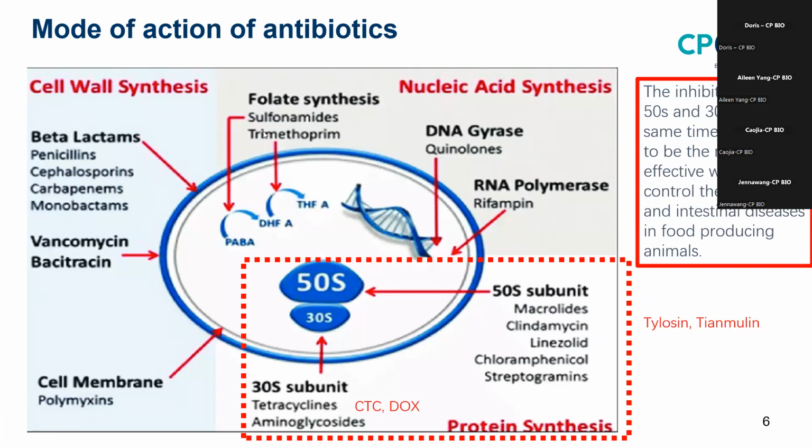This slide, in fact, is a summary of the mode of action of different antibiotics. So in all antibiotics, they classify under cell wall synthesis inhibition, nucleic acid synthesis inhibition, and the protein synthesis inhibition. So in protein synthesis inhibition antibiotics, there are two kinds. One is inhibiting 50S subunit protein synthesis enzyme. Another is 30S subunit of protein synthesis enzyme.